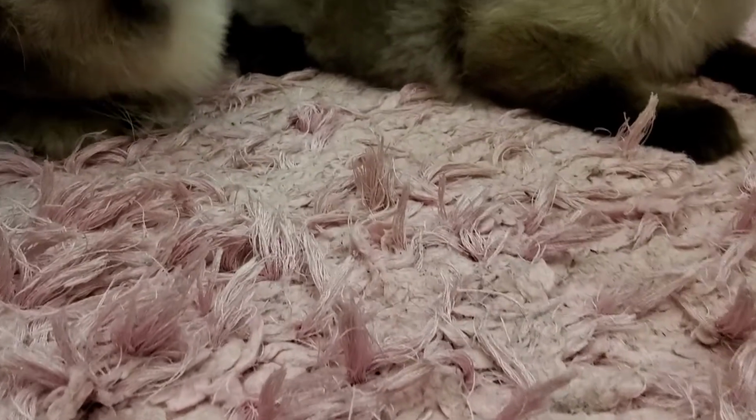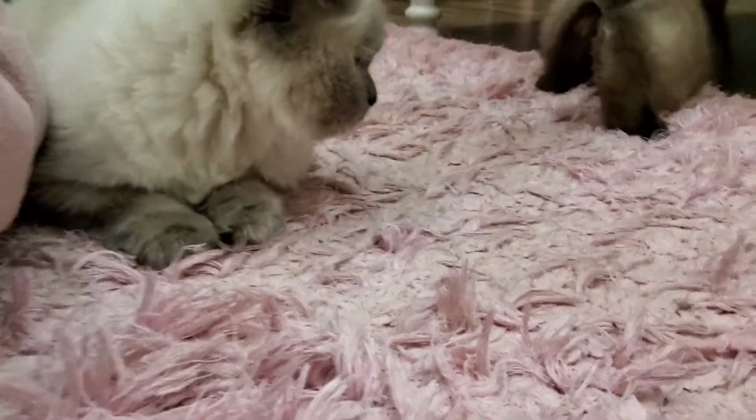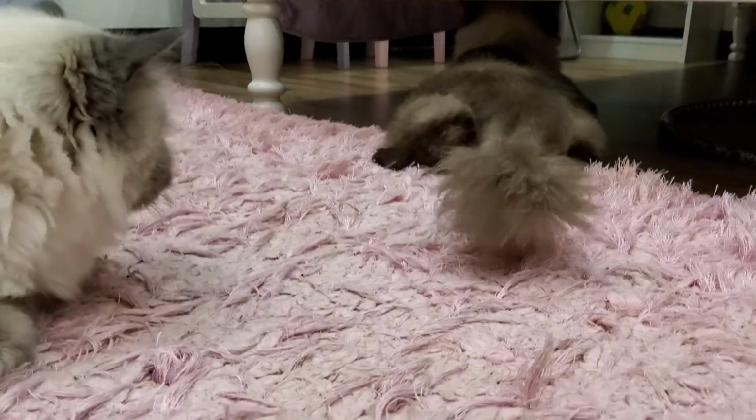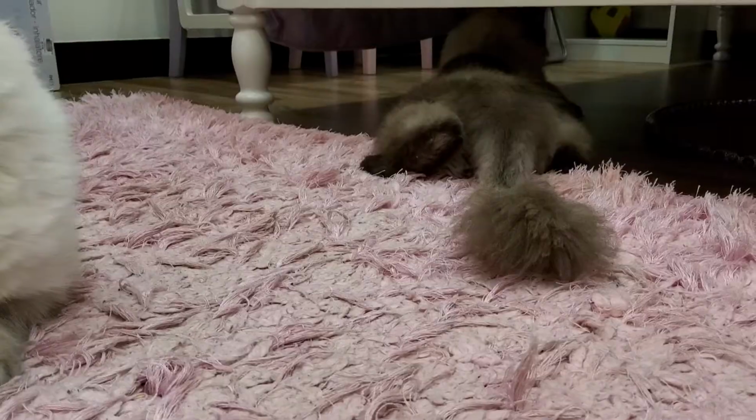Now I'm gonna show you my cats and the new things I bought them. Okay, let's go. So here are my cats. This is Snowflake, and that one under the bed is, guess who it is? Choco.